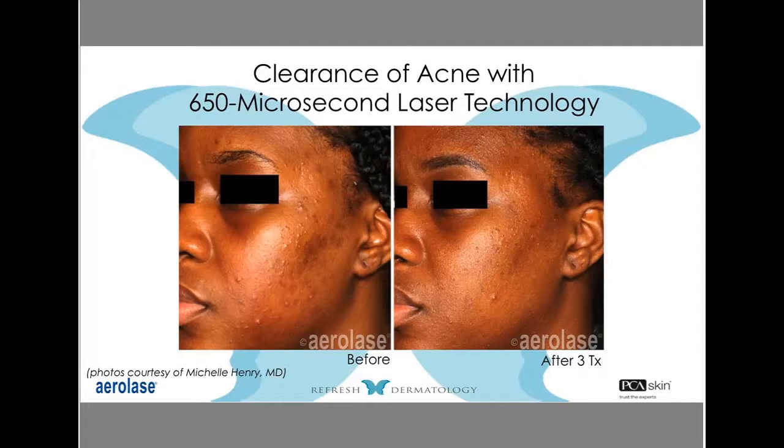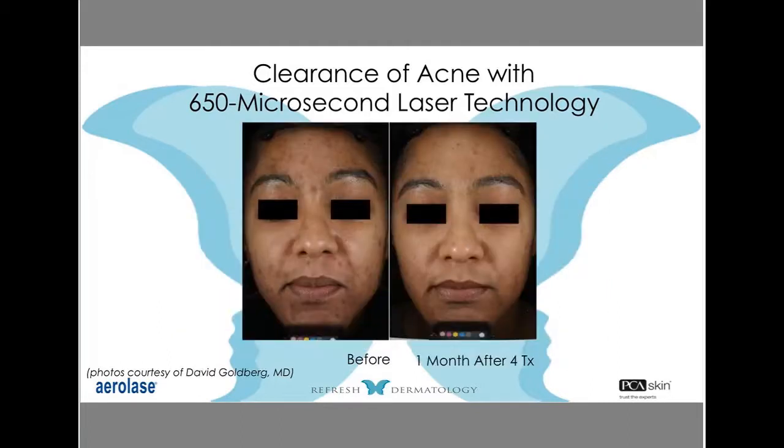And this is a patient who's been on topicals and who's been on orals but has not been compliant and has failed multiple times. And she has a history of depression and does not want to go on oral isotretinoin medication. Again, David Goldberg, you saw his name up on the paper along with Michael and Mark Nestor. And you can see one month after 4 treatments, there's a nice change on this Asian type skin.